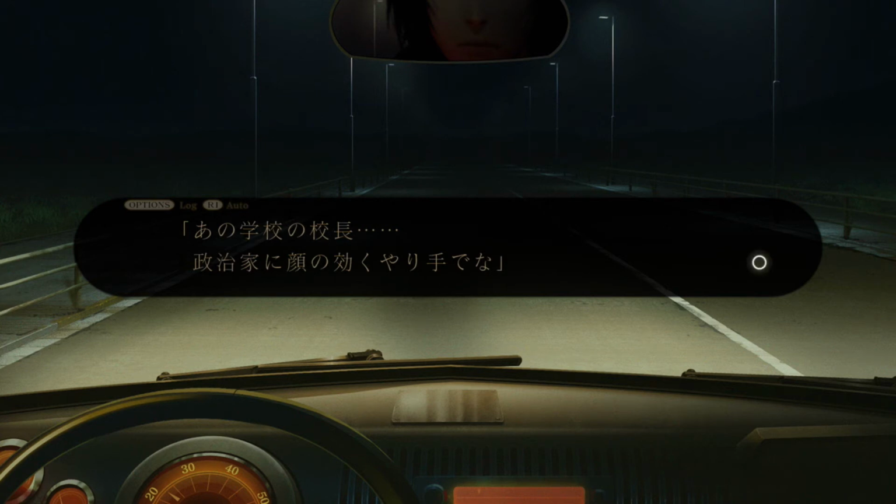"It seems as though the principal of that school was a very prominent politician. Attached to a very prominent politician. I wanted to look for something that could really hurt him. And because of that, things started not going so great for me."